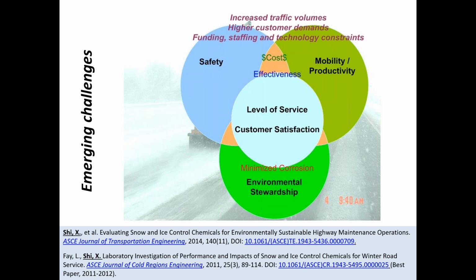What's even more challenging is they're having to deal with increased traffic volumes, higher customer demands in recent years, and also funding, staffing, and technology constraints. So I would argue that the only way out is to use the best possible science and technology and practices to find the solution for this cross-cutting issue. At the bottom, I sometimes list a few papers we published relevant to the topic. If you're interested, you can always look further.